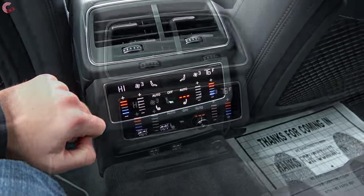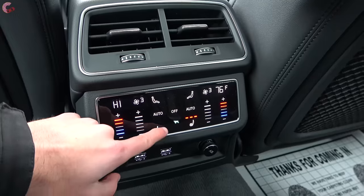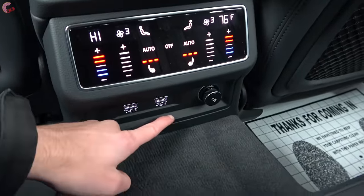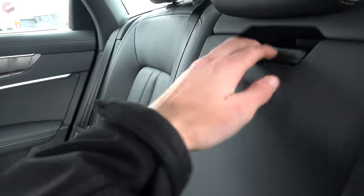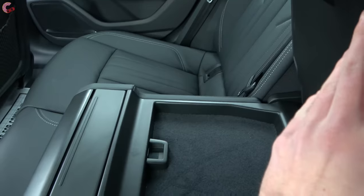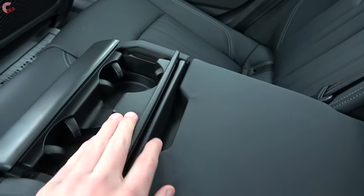Now, in addition to that, we do also have three-stage heated rear seats, which are included in the cold weather package. Now, down below that, we do have two USB ports, which is a nice touch, as well as a 12-volt outlet. Now, in the center, you do have a nice armrest. It does fold down, it's leather-wrapped. You do have some storage that is felt-lined, and in the end, you do have some pop-out cup holders.